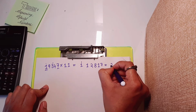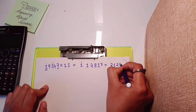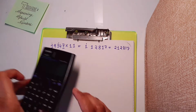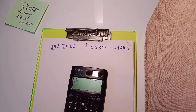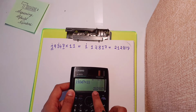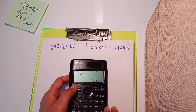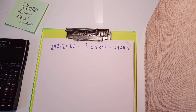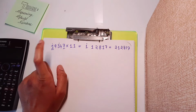And we get the answer, which is 212,817. Quickly check that again. So we had 19,347 times 11, 212,817, right? So we got the correct answer. So that's it. A pretty simple calculation, even for such a large number like this.